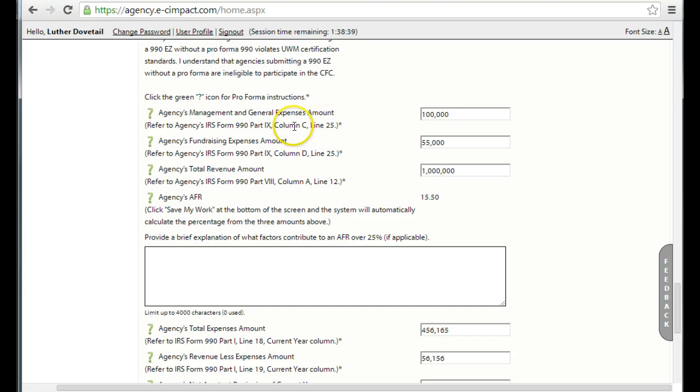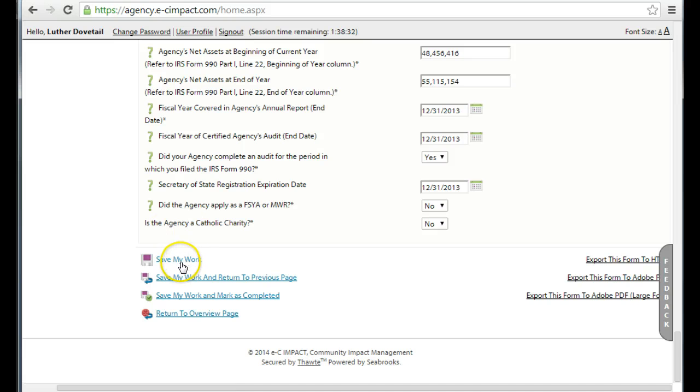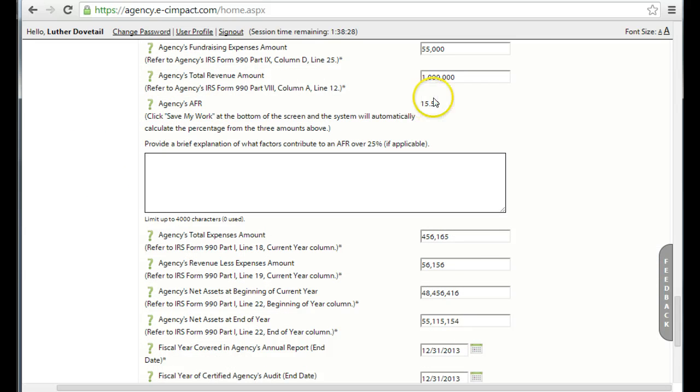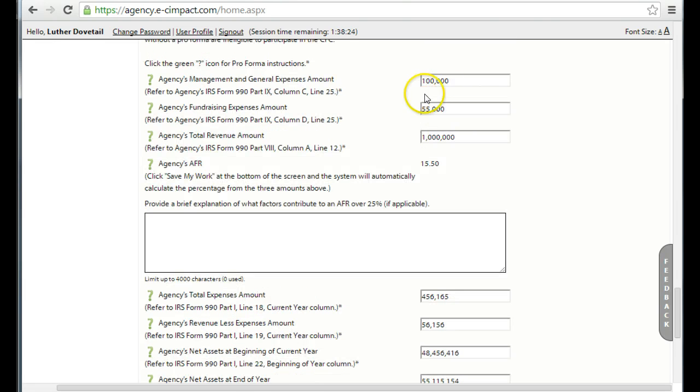Once you find the number in your 990 and plug in the numbers, you can go to the very bottom and hit Save My Work, and at that point the AFR will be calculated. That's a percentage here based on these gibberish numbers that I put in for training purposes.